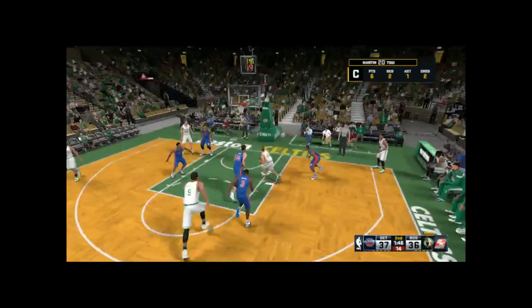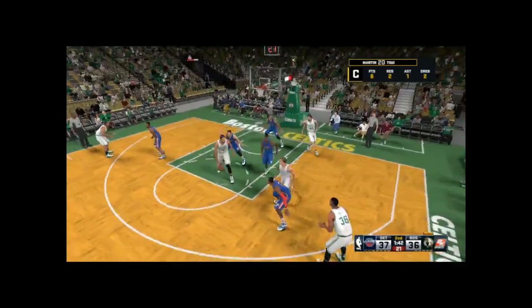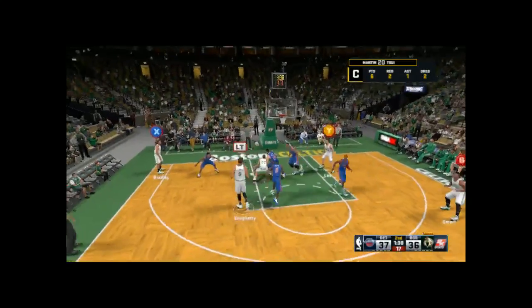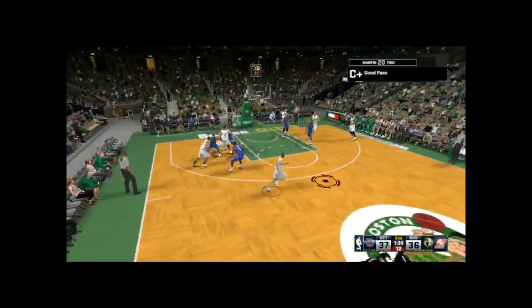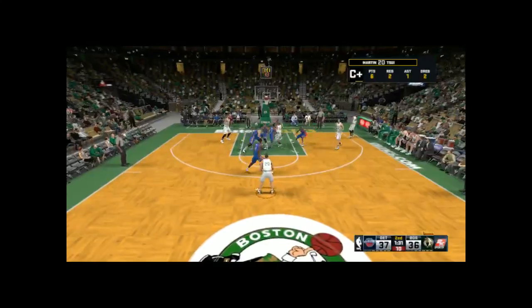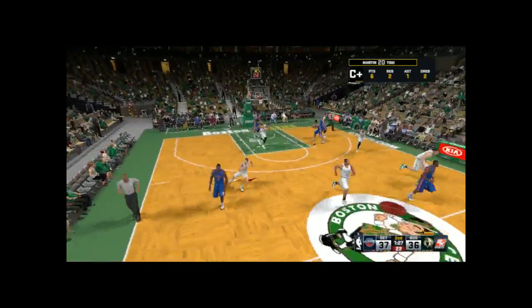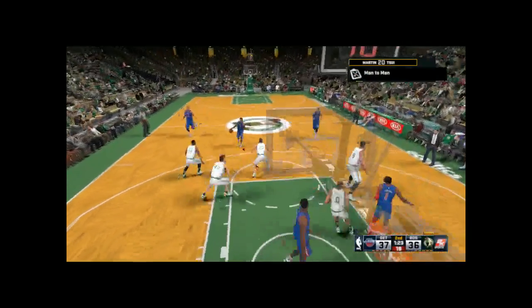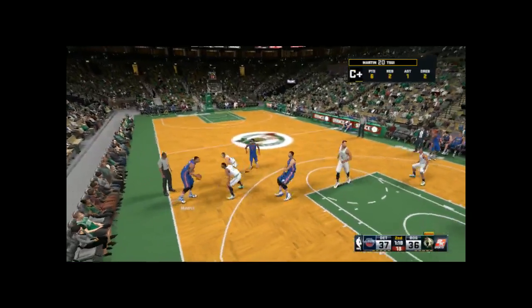Doherty with the screen on Johnson. They grab their own miss. Doherty the pass to Dub. Back to Doherty. Doherty with the screen on Jennings. Bradley kicks to Doherty. No luck, they battled on the glass but couldn't knock it down. Detroit's gotten fewer than half of their three-pointers to go down tonight. They're 4 for 9. Jennings dishes to Morris.